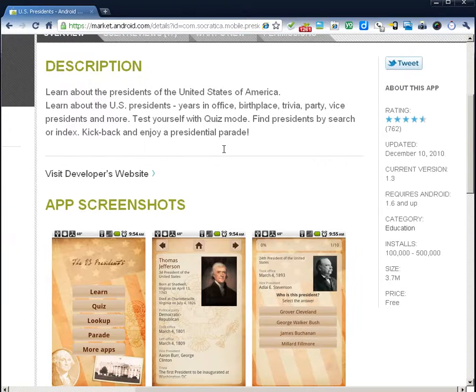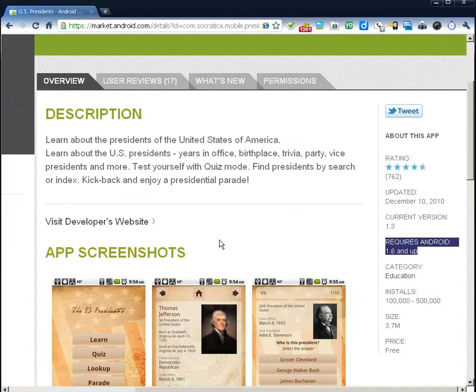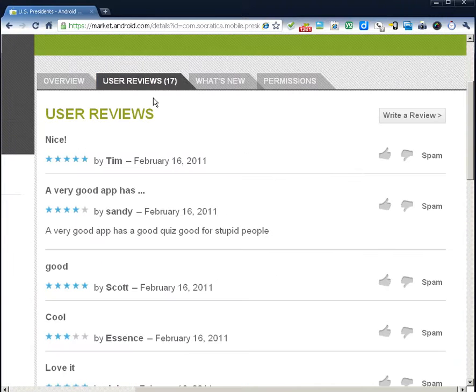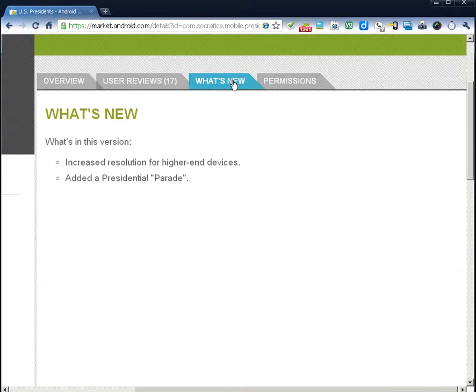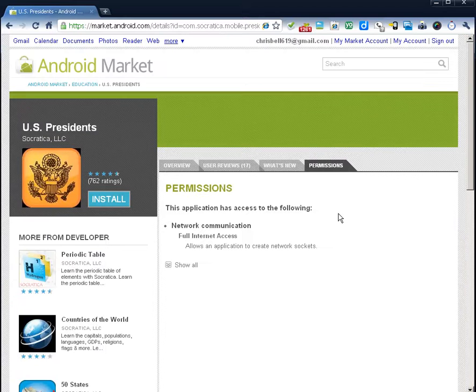There's a quiz mode on this one, and this over here tells me which versions of Android I need, 1.6 or up. If you're running a phone that was released within the last year, then you're probably running at least 2.1 or above. Free. Some of the user reviews are on the first page there, but I also have more in-depth reviews here. What's new in the last version that they released, and then also permissions and what they need access to.